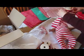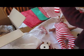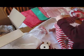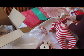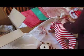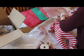Now, for his shirt, I did put snaps on his shirt, so I made this one to go with it. And I put the openings on both sides so that you don't have to worry about messing his hair up too much when you put it on. Get these past your fingers. There we go.